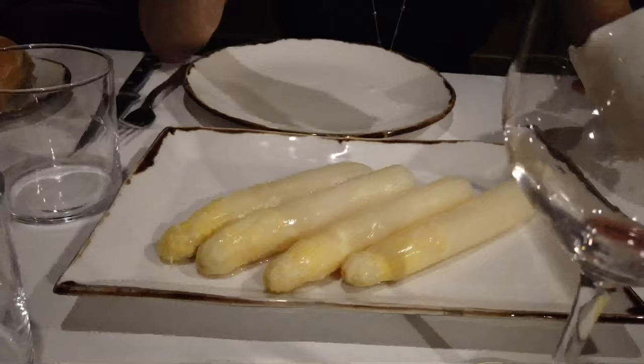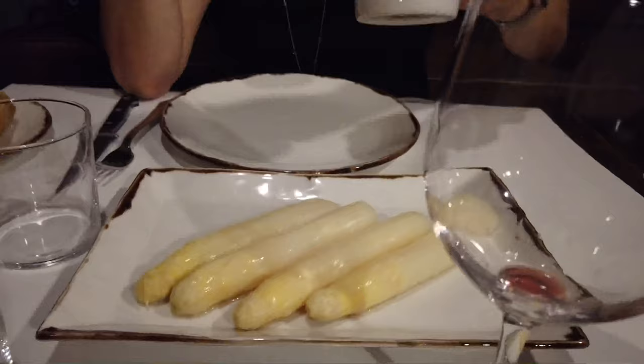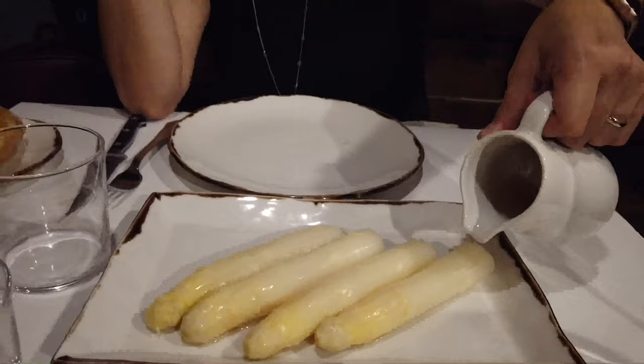Okay, so our first dish in Casa Julian are typical Navarra white asparagus. As you can see, they are super thick. So the thicker, the better product. And they have brought some type of vinegar sauce. I can smell the vinegar, and definitely there is oil in there. So I'm just gonna pour it on top of the asparagus.